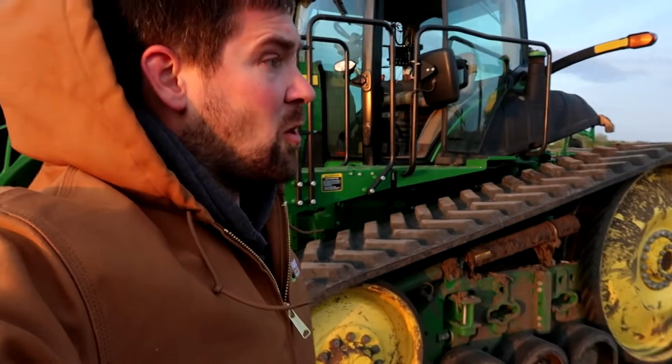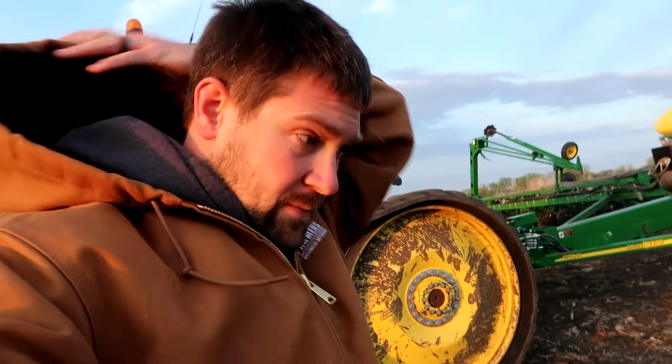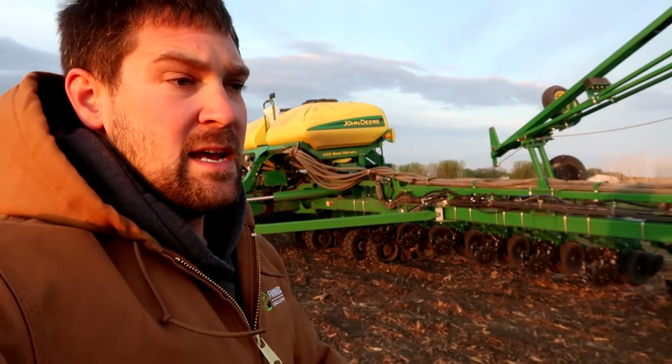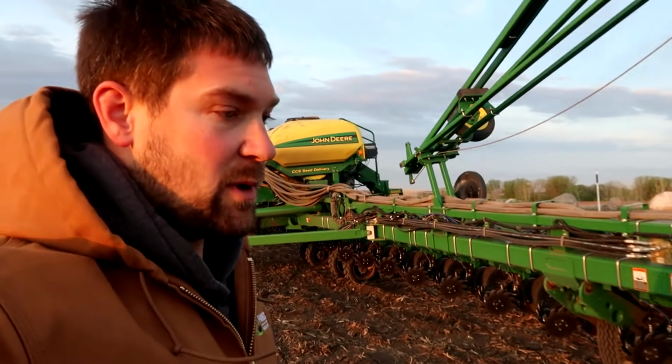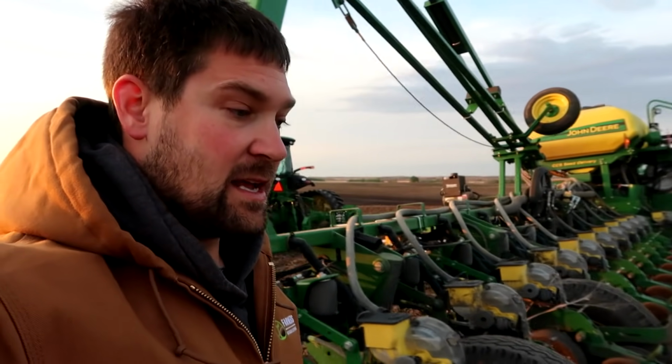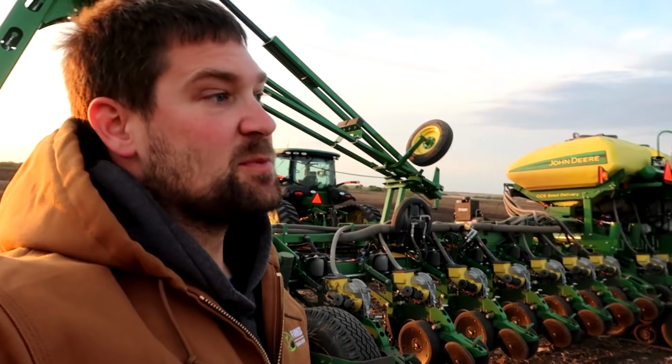It is early morning. We've got rain coming tonight, and according to DTN, our weather app that we're using, it looks like it's gonna rain from now until about the 4th of July. So we're gonna push as hard as we can today, get as many acres in as we possibly can to try and cover as much ground as possible.